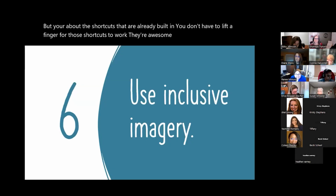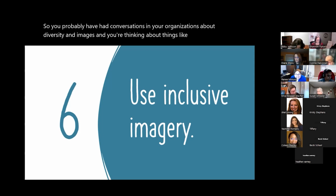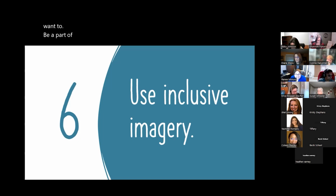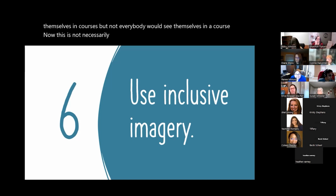Okay, number 6. Use inclusive imagery. So you probably have had conversations in your organizations about diversity in images, and you're thinking about things like age and race and identity and ethnicity. And hopefully you're doing all of that. And disability needs to be a part of that conversation as well. People want to be a part of the experience. I used to say they want to see themselves in courses, but not everybody would see themselves in a course. Now, this is not necessarily an easy thing to do on the surface, but I'm only giving you easy things, but you do have to do a little bit of extra.